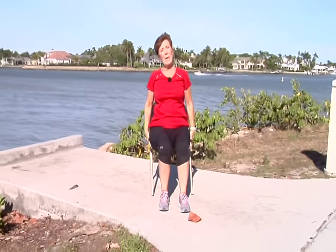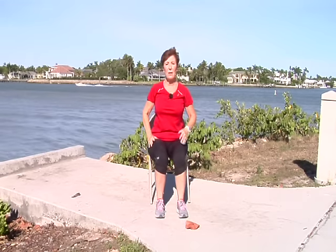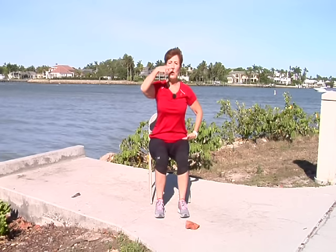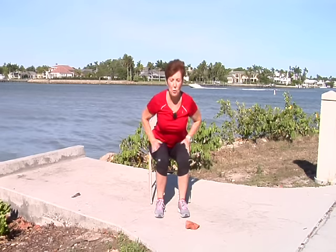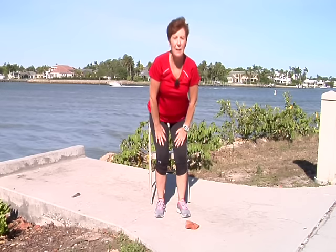Now we're ready to stand up. So let's start with a little lesson on how to get up out of a chair. Flex forward from the hips. You want to bring your nose beyond your toes. So you're leaning forward. Now lift your tush up out of the chair. You can put your hands right on your own knees.